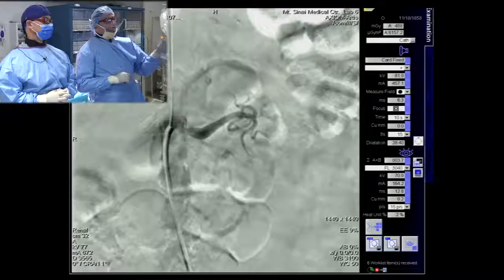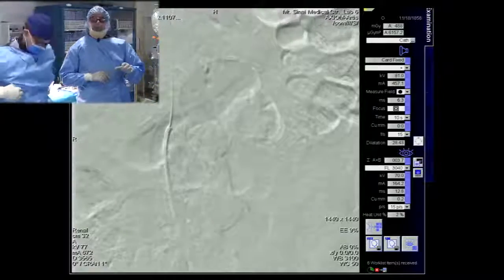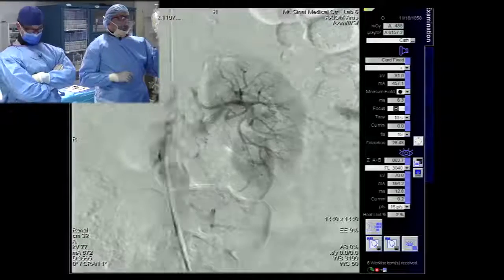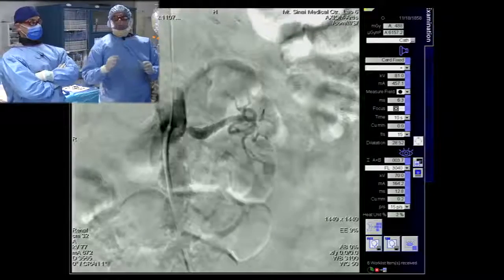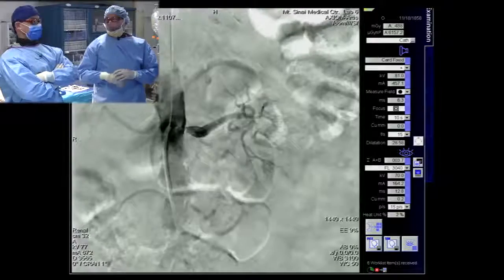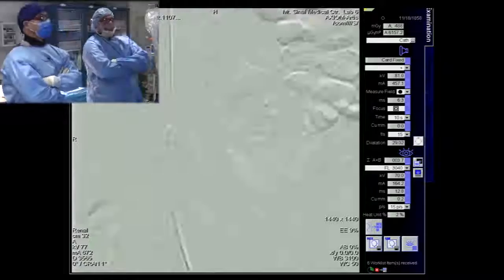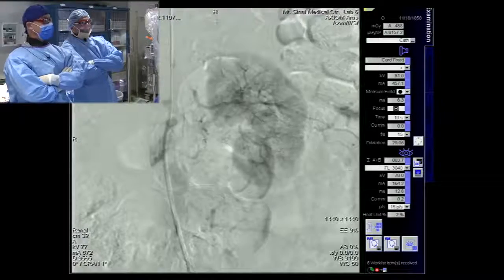So when we go up in these kinds of cases, and I've talked about this in the past in our FMD case that Dr. Dangus, myself, and Dr. Wiley did a while back now, I think the key is how you're going to engage the renal artery. Basically, I'm going to have Dr. Wiley go over the two techniques of engaging the renal artery, and I'm going to have Dr. Dangus share his thoughts as well. Jose?